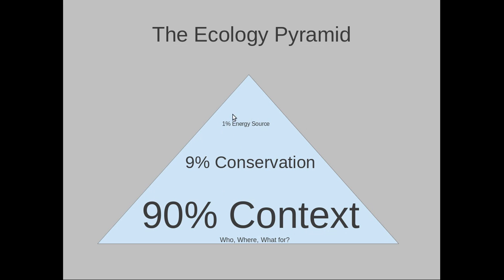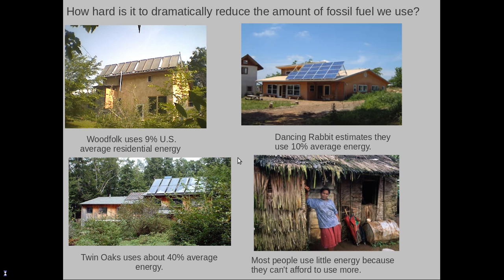1% of ecology is energy source. If you've done the proper locating of context of where something is, you've done all you can to make your systems run efficiently, then you need an energy source. But fossil energy would actually be sustainable in the right context with the right conservation for the most part. This pyramid has been inverted by the environmental groups, but this is what works. Context, conservation, and energy source is the least important.